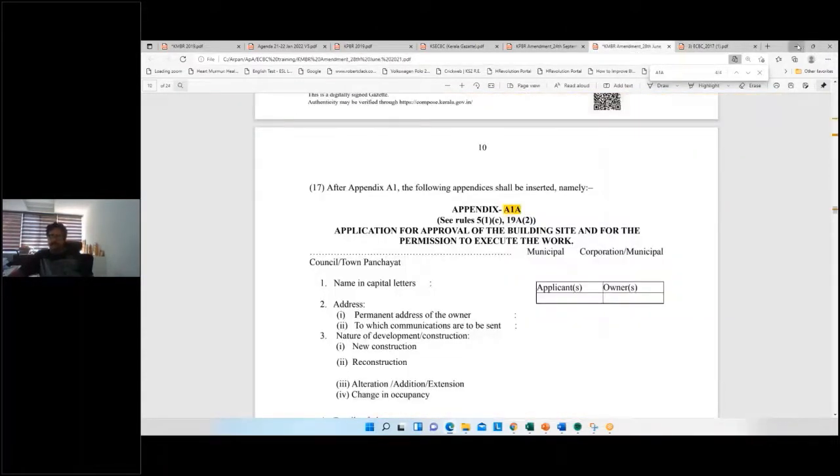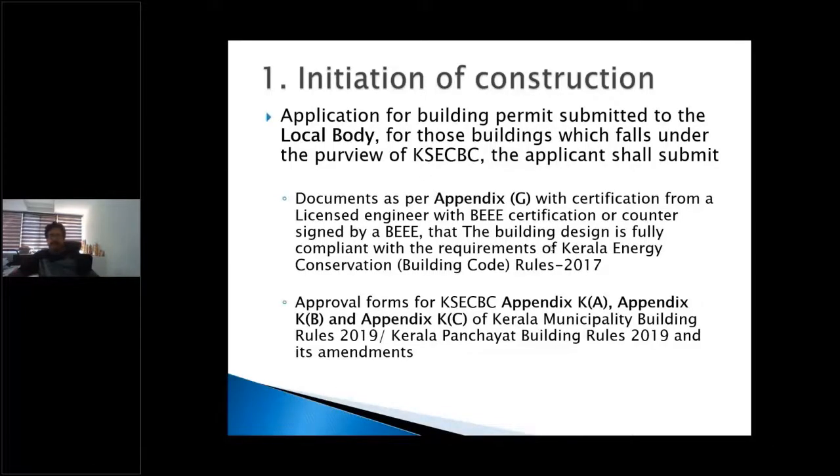Anyways, so, you're welcome. Yes. So along with this Appendix G, and then this document as well, with certification from the licensed engineer or a BEE certified engineer, and along with it, approval forms for KSECBC Appendix KA, KB and KC. So let's have a look at the appendices that we are talking about. I think it is there in this presentation.